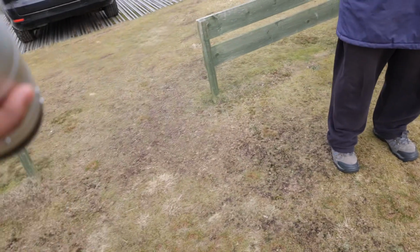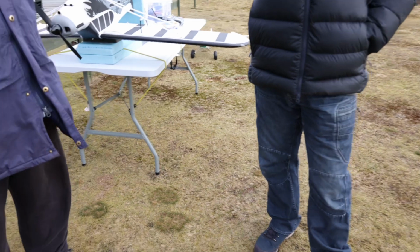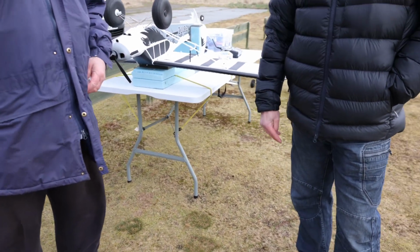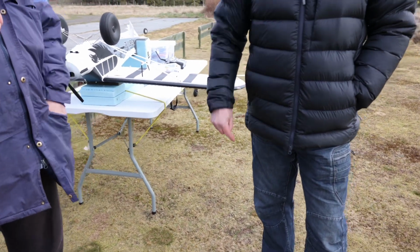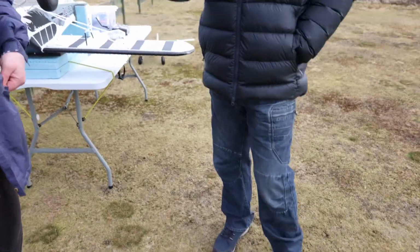Oh, really? But I see, even Dave's turbine helicopter when he was flying it, you could see the fuel going down. Yeah. Yes, just for the test, right? When you're testing it, you see, and I'm thinking, flipping hell.